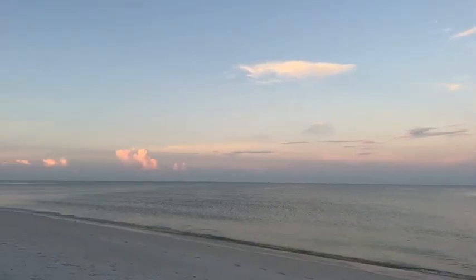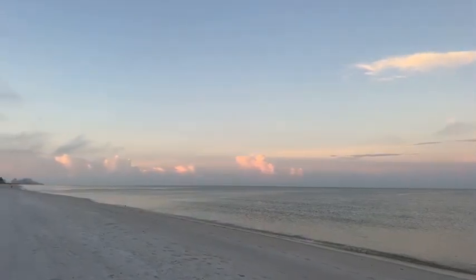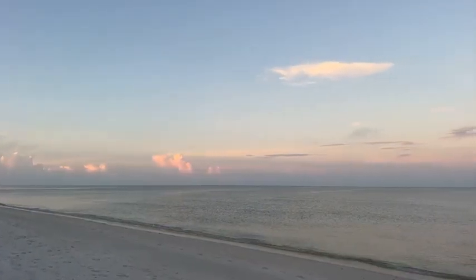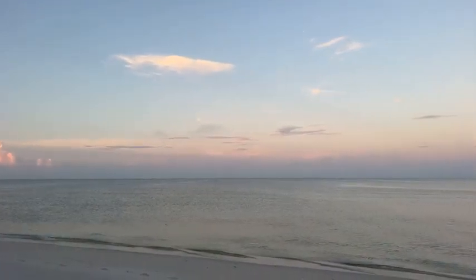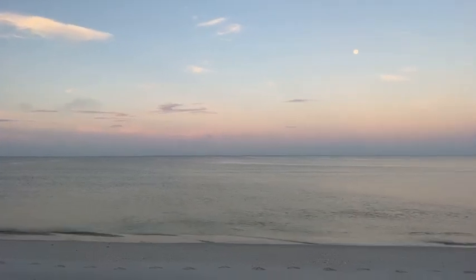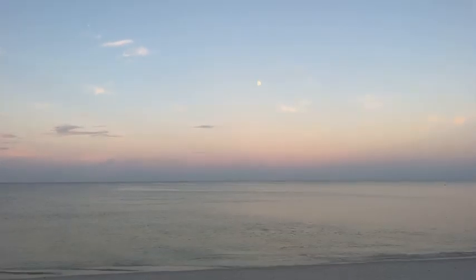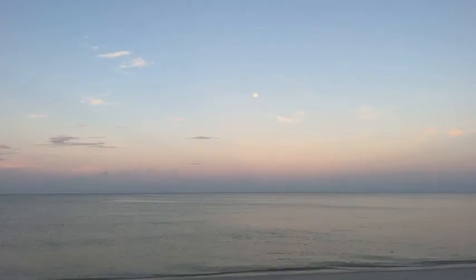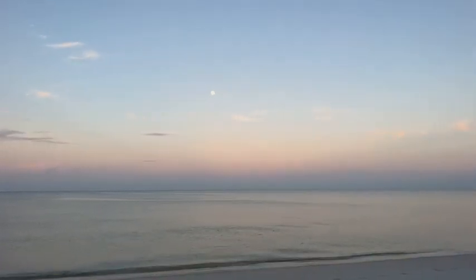Got a beautiful band of light pastel colors out there in the Gulf this morning. Very, very peaceful. That water's fairly calm. Curious to see what it looks like when that sun gets a little brighter. Got almost a full moon out there in the sky. Absolutely glorious.